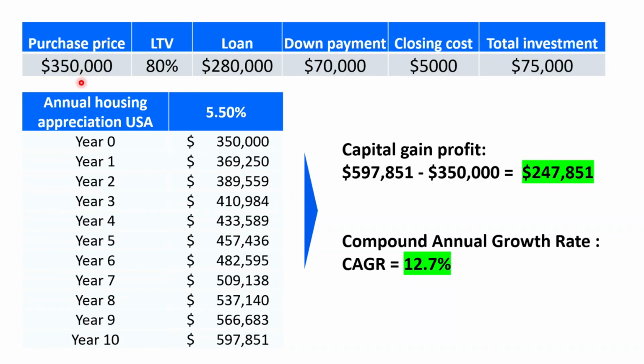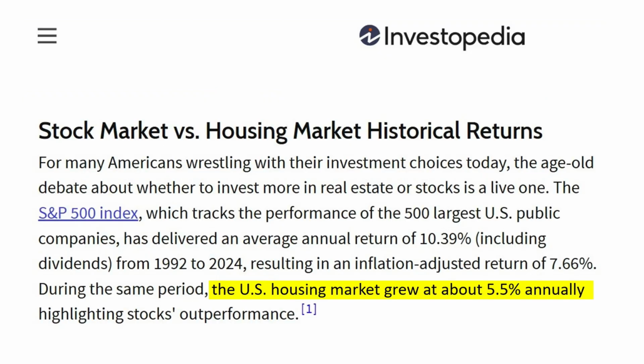Suppose you purchase a house for $350,000. The bank approves a loan for $280,000 based on a loan-to-value, or LTV, ratio of 80%. This means your one-time investment is a 20% down payment of $70,000 plus $5,000 in closing costs, totaling $75,000. The average annual appreciation rate for single-family homes has been 5.5% since 1992, according to Investopedia.